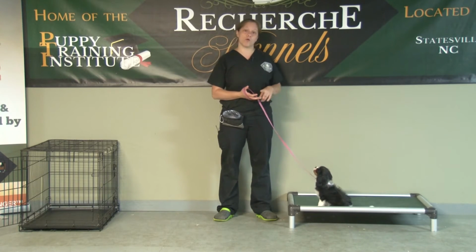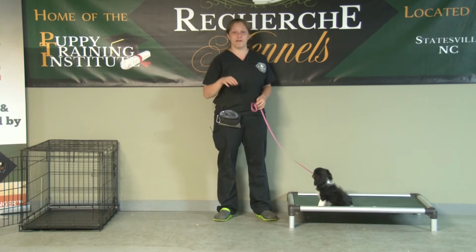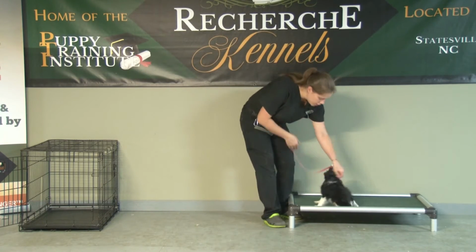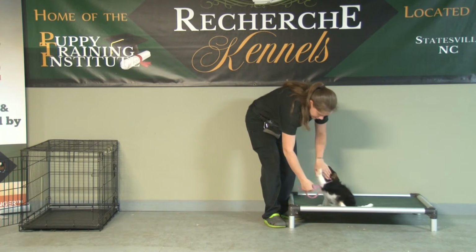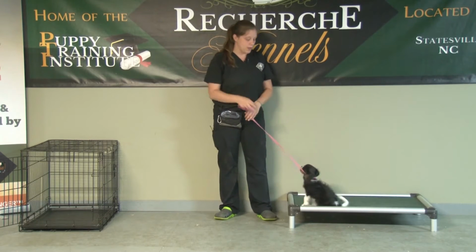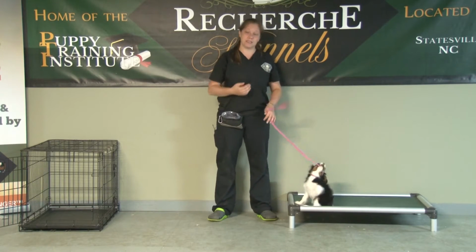She jumps on a door or a gate or a person. You tell her off. Down is for lying down. Off is for jumping. If there's a leash on her, you can give her a down into the side correction. It's just a pop and release. Usually it's 2 or 3 in a row, a pop, pop, pop. But that's a down correction. It's the same for off.